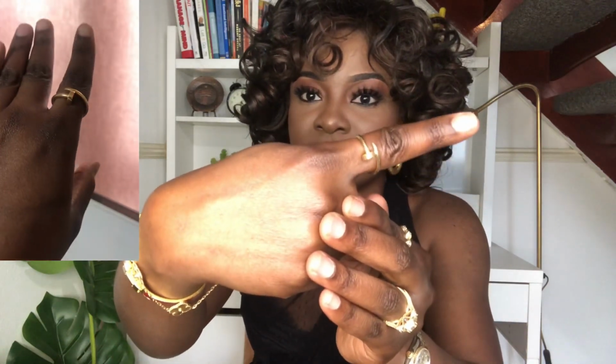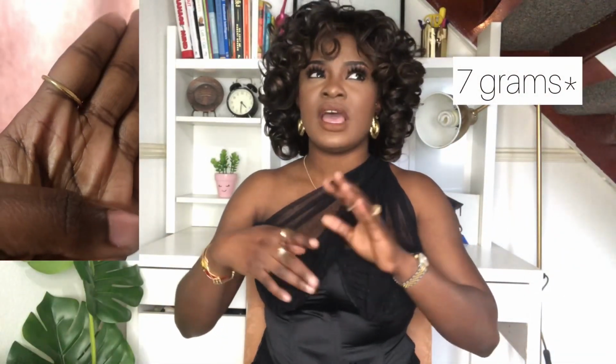Now I purchased this from the Dubai market and it was 7 grams. Gold is about 40 to 45 pounds per gram. 40 pounds times 7, that's about 280 pounds. But the Cartier Juste un Clou ring actually retails on the website for 1,010 pounds. So you're paying over about 800 pounds just for the name Cartier.